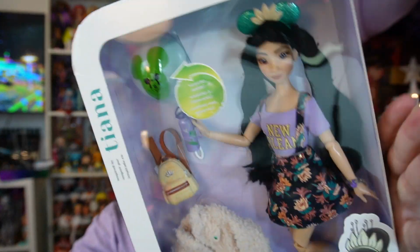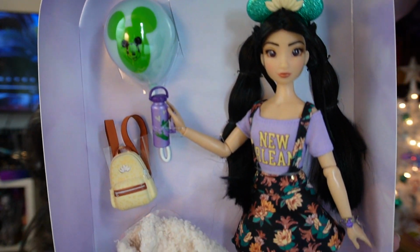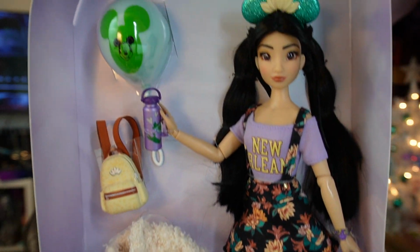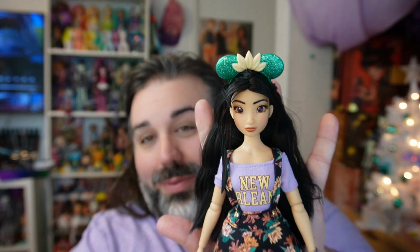Anyway, I'm going to get this beautiful little girl out of the box really quick so we can see her without the glare, and I will be right back. Here she is without the plastic, so you can see the way that she's set up in her box, without a glare at least. And here is the doll completely out of the box. So first, let me go over the accessories because I always forget one of them.